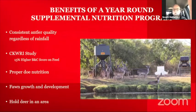A lot of people ask, what are the benefits of actually doing a supplemental pellet program on your property? Well, obviously the number one thing is that you can raise bigger deer with bigger antlers. But there are also things a lot of people don't think about, and that is your does. It helps with proper doe nutrition on that property. It's going to help those fawns get off on the right foot. We'll talk a little bit about that later.